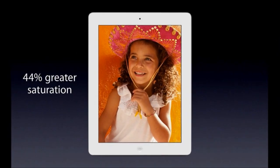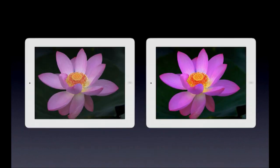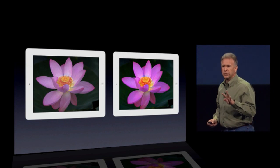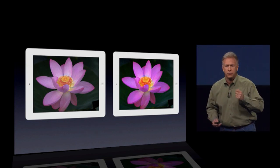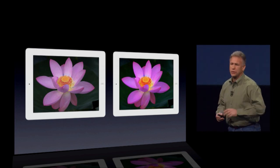The new iPad display also has greater color saturation, 44% greater than the iPad 2. So side by side, you're going to see images just pop out. They are so much more colorful and richer in their detail. Now there's 4 times the number of pixels on the new iPad display. So it takes a lot of graphic horsepower to drive that display if you want to keep it smooth and fast and beautiful to use.